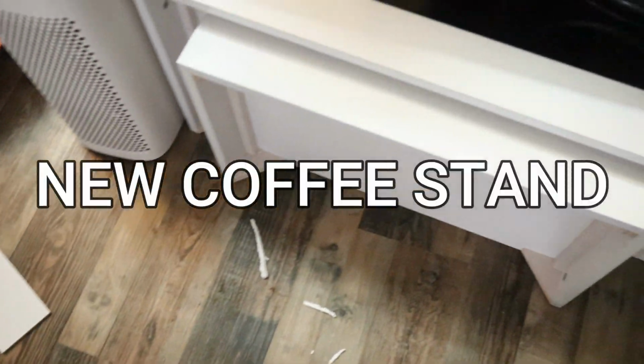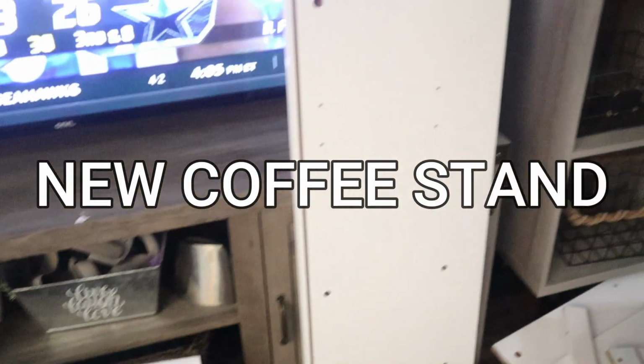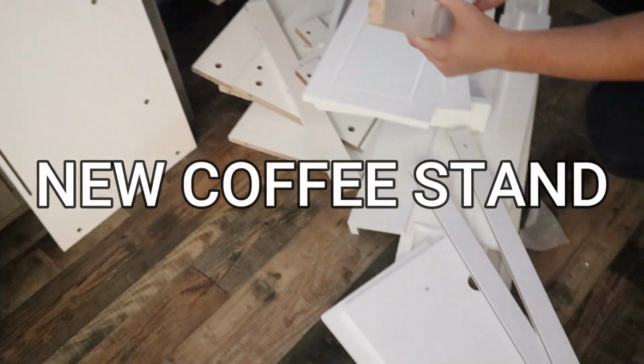Okay guys, here I am opening up my new Vingli fireplace stand. It could be used for a TV stand, but I wanted to use it for my coffee stand because I already have a TV stand and I thought this was just beautiful.